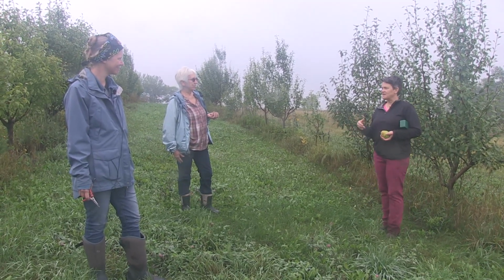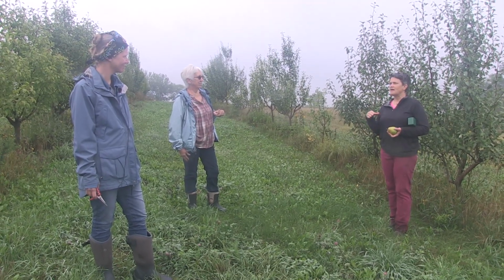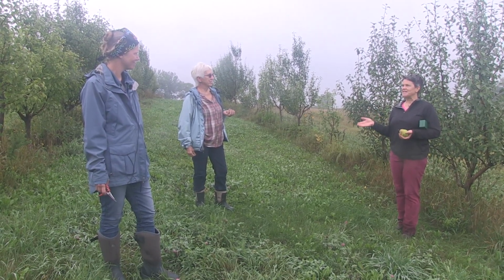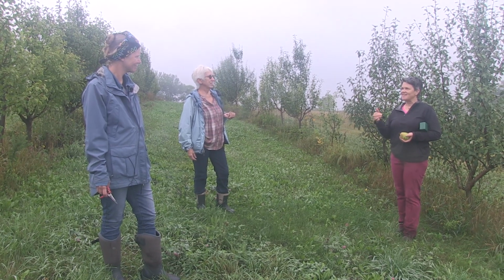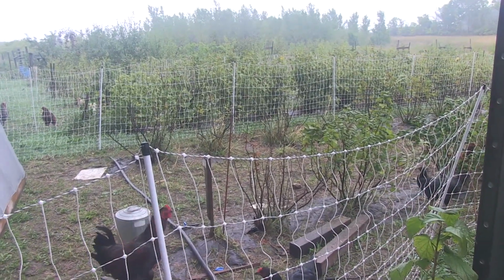And other ones just year after year either have disease, or they die back a lot in the winter, or their flowering always gets hit by frost or something. And so gradually we're going to eliminate some varieties that just have not done well year after year and duplicate the ones that do. So there's red currants, white currants, pink currants, black currants.